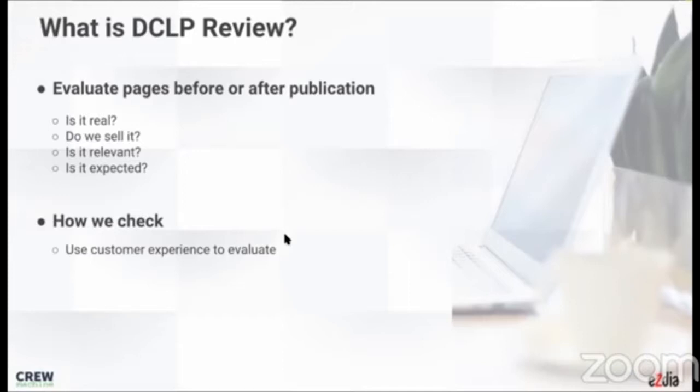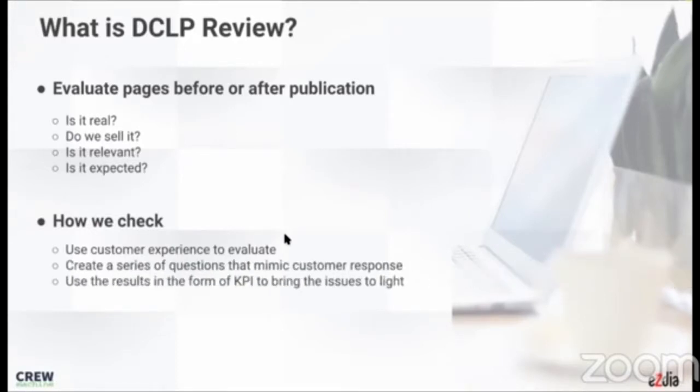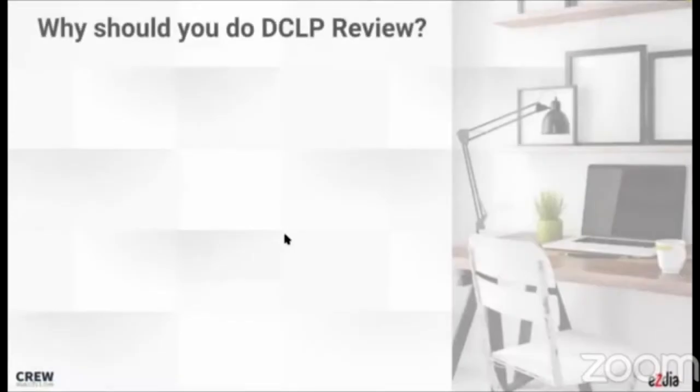So the way we check is we try to use customer experience as much as possible to evaluate the pages. We'll create a series of questions that will mimic customer response. You could do customer surveys, but the idea is to do this before the customer gets there. So you build a team of basic shoppers that will answer questions about their experience when they look at the page. And then you can use the results in the form of different types of KPIs in order to bring the issues to light and see what kind of pages you need to fix. Next slide, please.